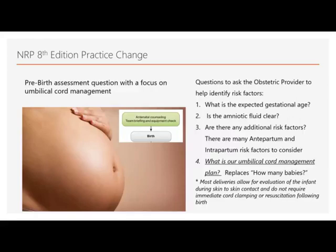So one practice change that NRP 8th edition included this year is during the pre-birth assessment. One of our 4 questions has been updated. So we're still going to ask, what is the gestational age? Is the baby less than 36 weeks or greater than 41 weeks? Is the amniotic fluid clear? What are any additional risk factors that might be there? Things like preeclampsia, maternal hypertension, multiple gestation or fetal anemia.